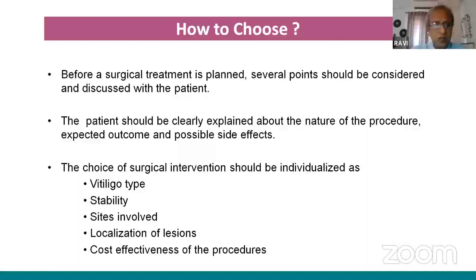Sites involved, as I told you in the first picture, any site can be done with this procedure, but some sites do very, very well. As I told you, segmental vitiligo response is very good with any type of procedure. The acrofacial are very difficult. Lip vitiligo can be done. Genital mucosal vitiligo, all this can be done. The only question, as I told you, is to assess the stability.